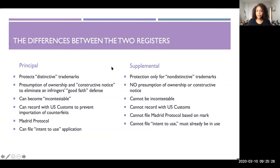All right, so the differences between the two registers, and like I said, I kind of touched on this. The principal register protects distinctive trademarks, so these are like the unique ones. They're distinctive. Those are the top three that we kind of talked about: the coined and fanciful, the arbitrary, suggestive. Supplemental protects only non-distinctive trademarks, so that would be like your descriptive marks, ones where you are going to get registration, but you're going to appear on the supplemental register because your mark is not deemed very distinctive or unique.